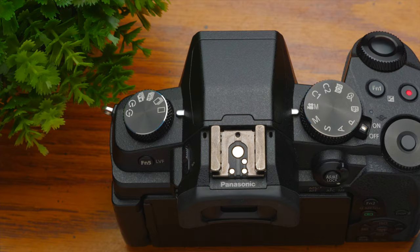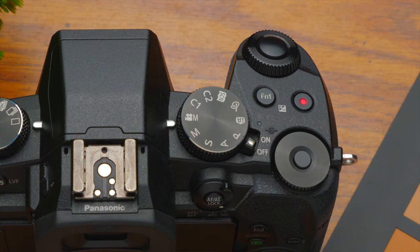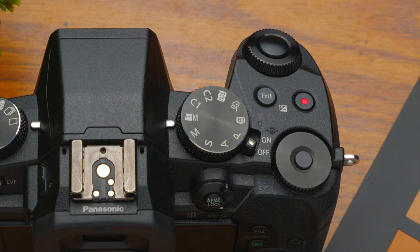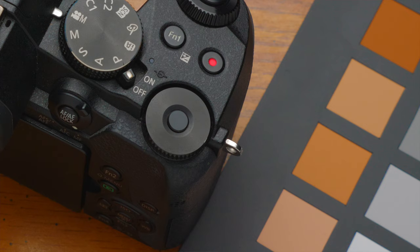On the G85, we have four dials, with the far left one being for the different drive modes for shooting photos and for time lapses. On the right side, we have the shooting mode dial. Around the shutter button on the front, there is a dial for your aperture, and on the far right towards the back, there is this dial for your shutter speed.